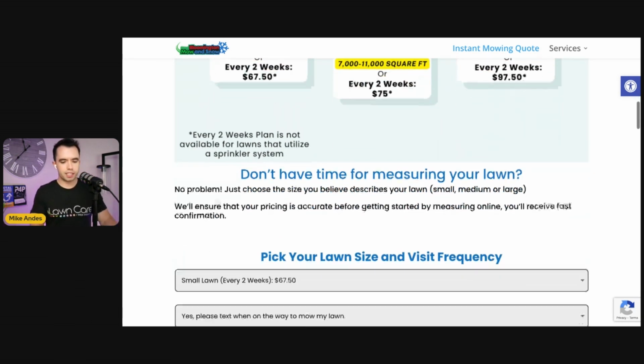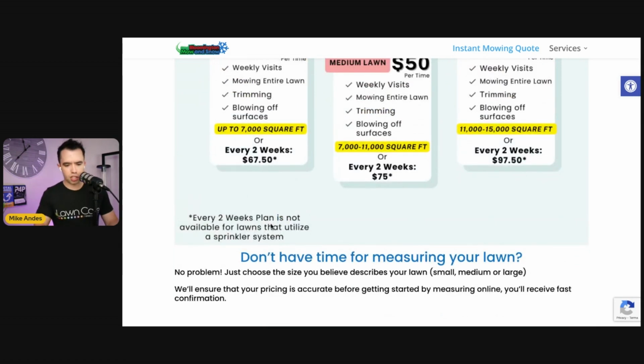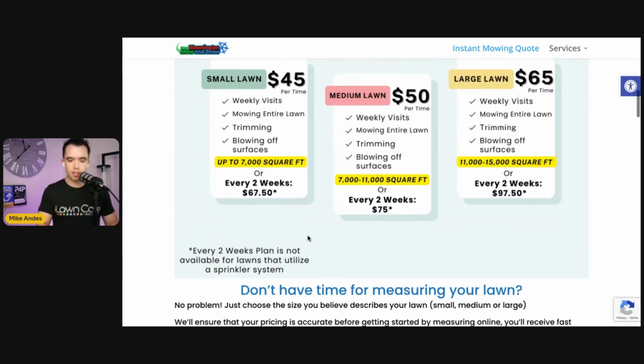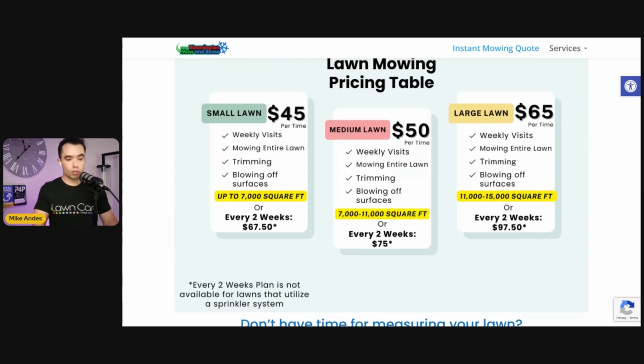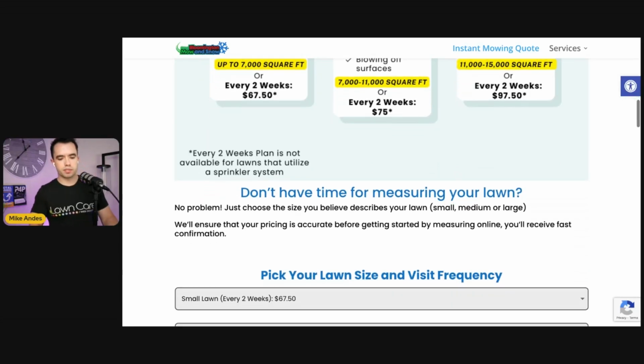There's a lot of text here too. So people are like, okay, every 2 weeks plan is not available for lawns that utilize a sprinkler system. Instead of saying the negative, I would probably just say weekly required if you have an irrigation system. Boom. So focus on the positive instead of the negative. Instead of saying it's not available, don't use that word. Just say if you have irrigation, weekly is required. That's going to be your positive way to say that same statement.